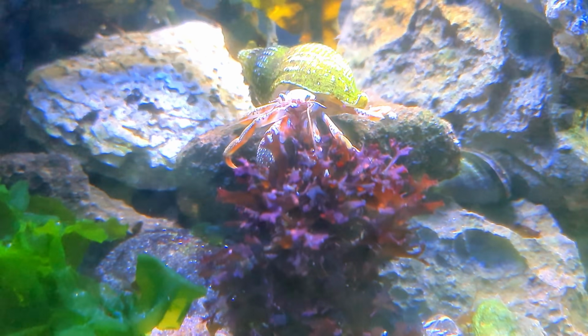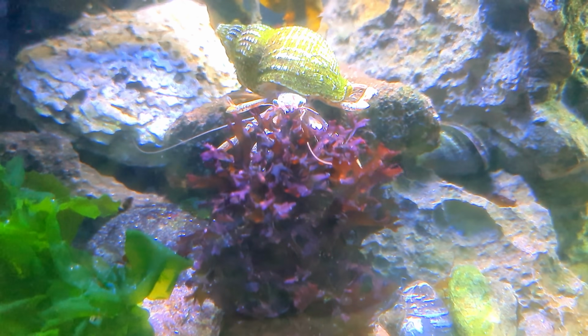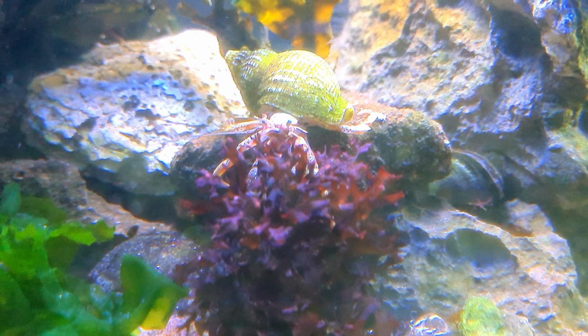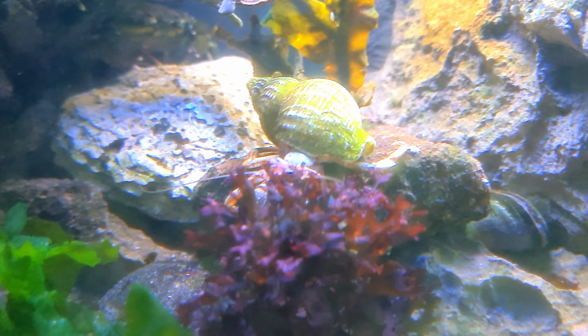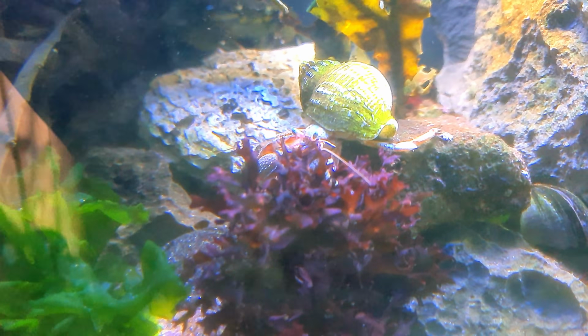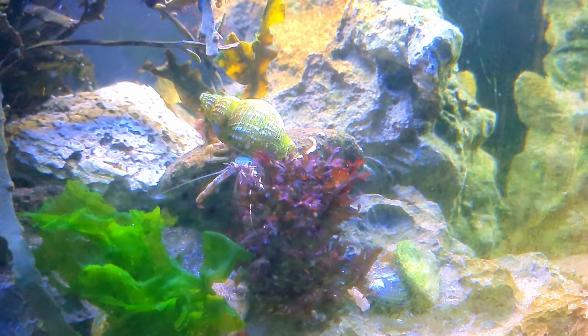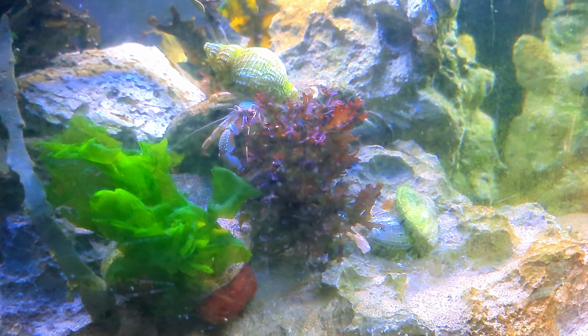Yeah, look at this monkey here scoffing this Irish moss. This is what they do. They're omnivorous, so they will eat anything. They're just like us. They'd eat an ice cream if you gave them one. But he's picking away at that nicely. Sorry about the glare.